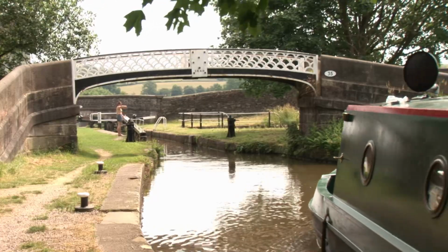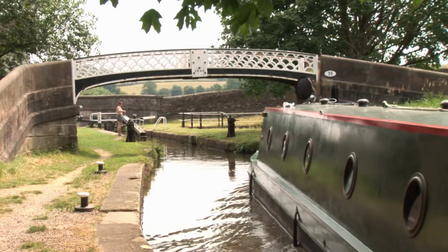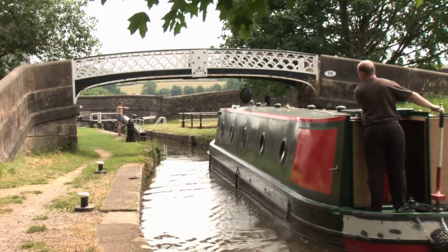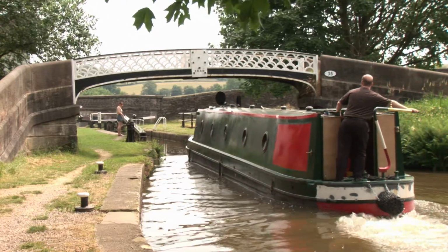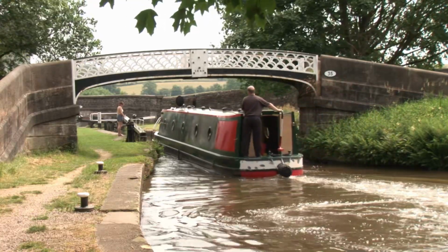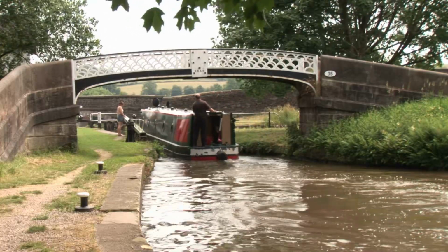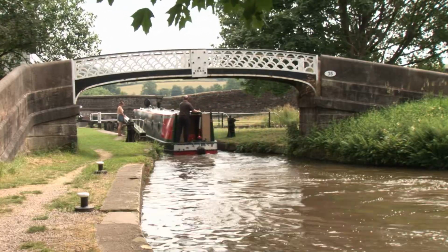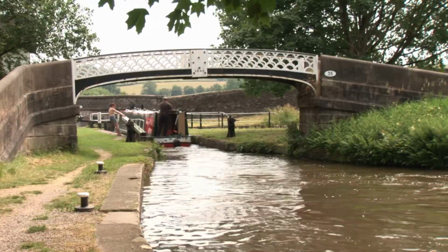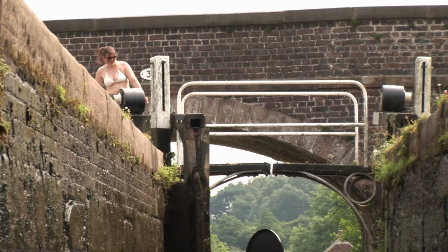Amazingly, this is the third set of locks at this location. Further to the left was originally 3 well-spaced locks. However, when the Leek branch got built, it crossed the valley on an embankment, and a new set of staircase locks was built to the right of that. Later it was decided to open the embankment out and create an aqueduct, and this then allowed them to create these 3 single locks that we're going down now, which reduced the delays caused by the staircase locks.